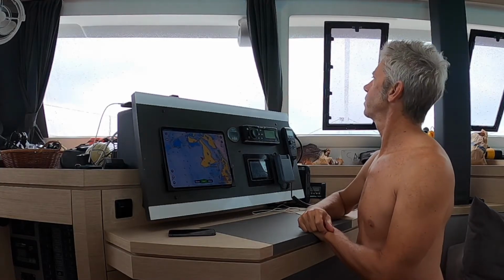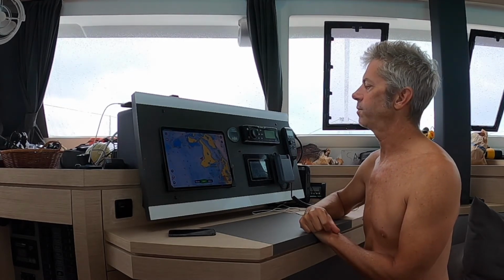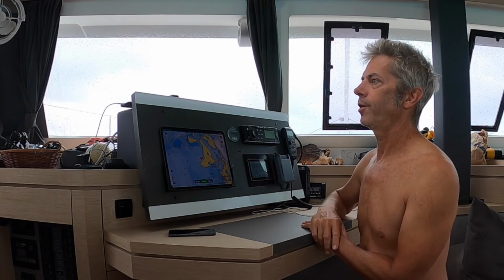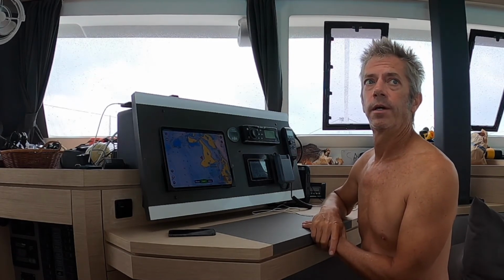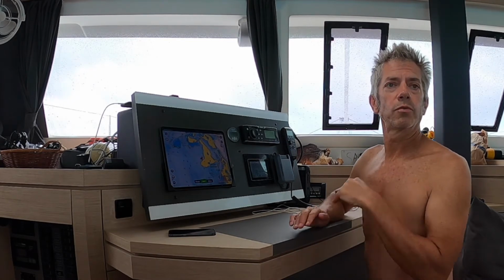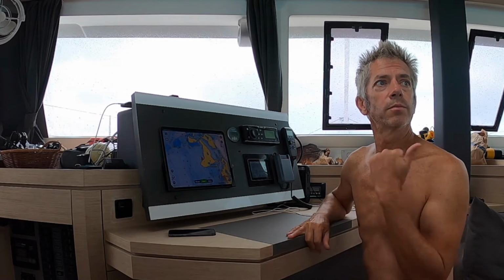The winds are currently about 25 knots, gusting to about 30. We expect them to reach about 30 knots sustained, probably gusting to 35 later today, and then hopefully to start to calm down around 4 p.m. today, but still pretty breezy.